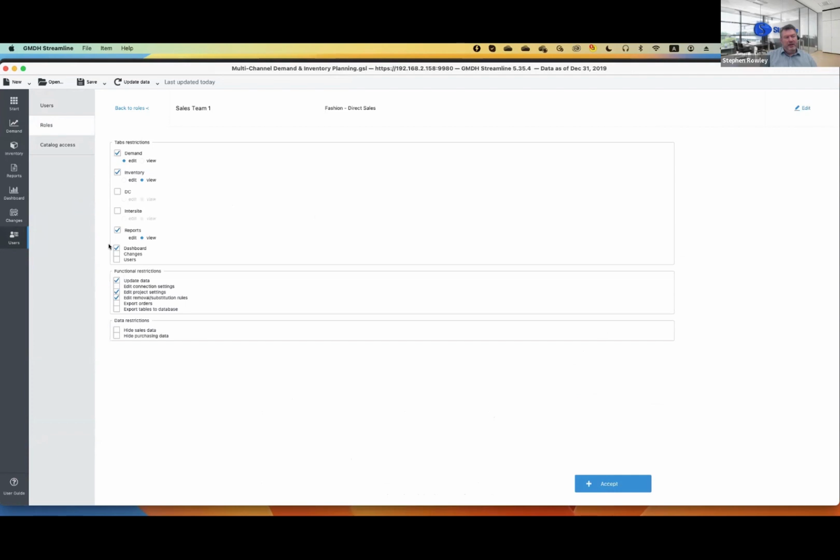If we go into the roles and see the Sales Team 1 and edit that, what we'll see here is the ability of this role, which could be added to a number of different users, of course, is what he can do within Streamline from a functional perspective. So can he see the demand tab, for example, or edit it? So he's got an edit or view ability. The inventory tab. Now there are some other tabs here we haven't shown today, but obviously we can work with multi-echelon, distribution centers, intersite, etc. There's a reports tab and others.